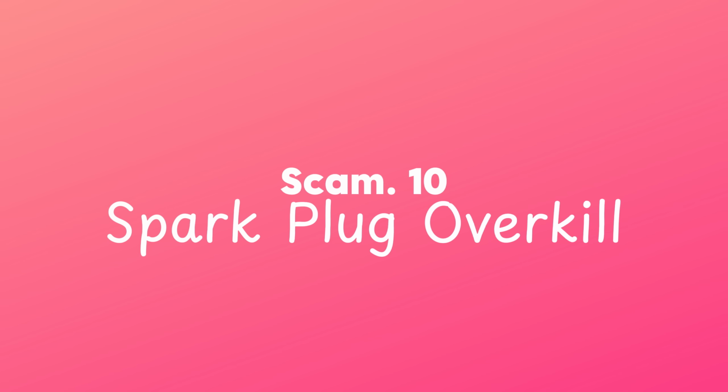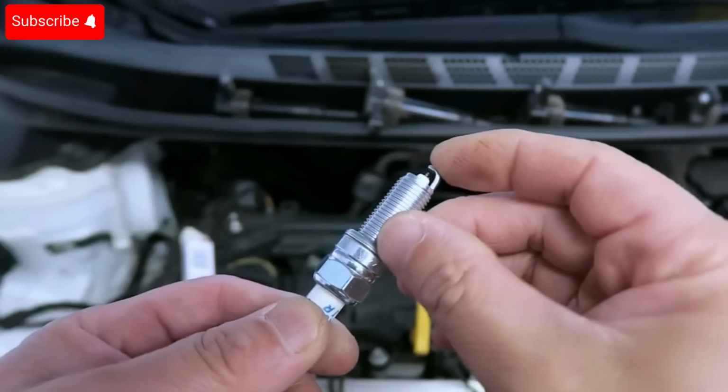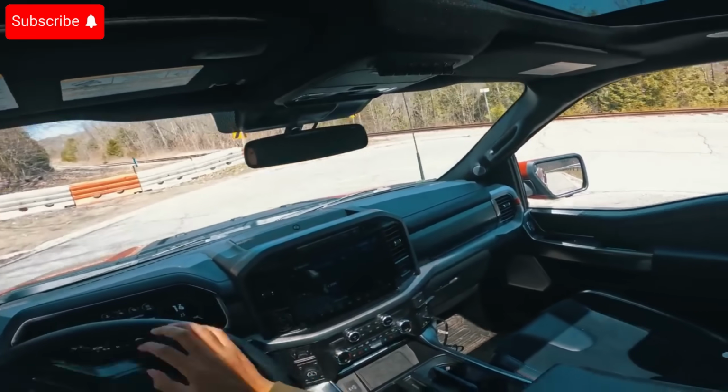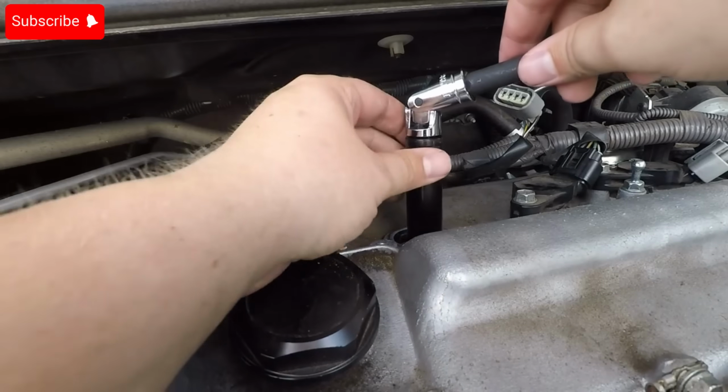Number 10. Spark plug overkill. Here's a scam that's simple but effective. The spark plug overkill. You take your car in for routine maintenance and the mechanic says, "Your spark plugs are shot. We need to replace them all right away."